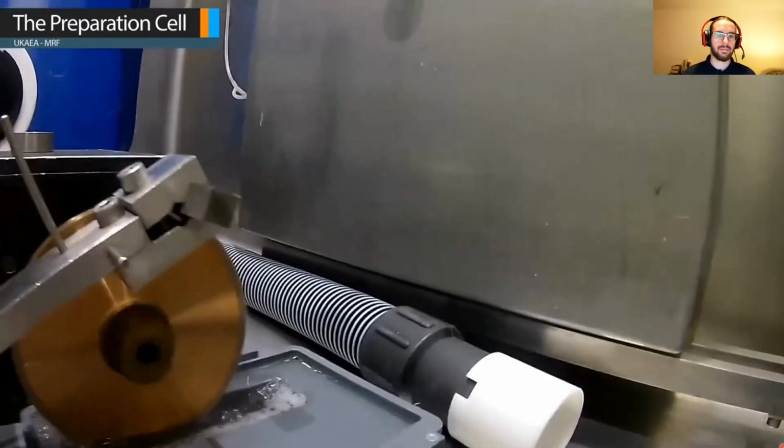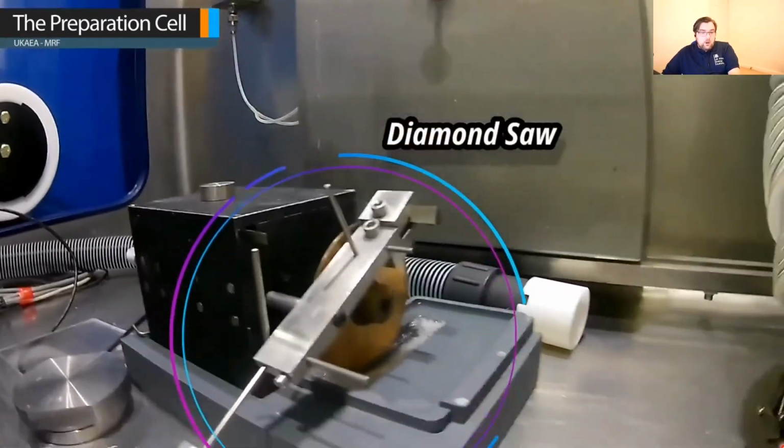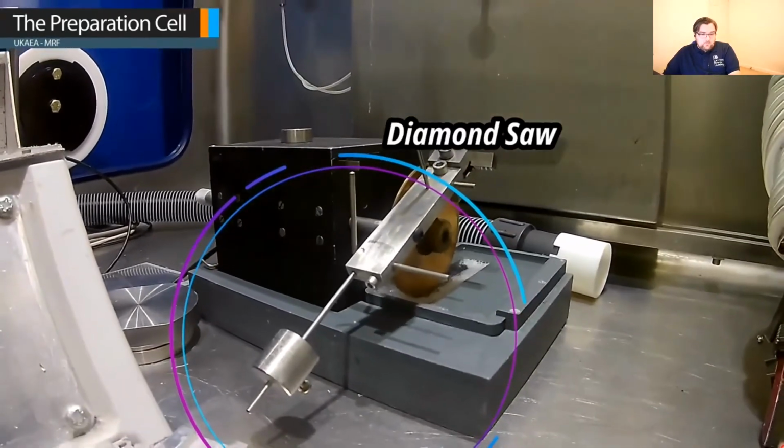Now, here we can see a diamond saw cutting up a large piece of material. By cutting things up, we can make them smaller, but this also means there's less radioactive materials to deal with.